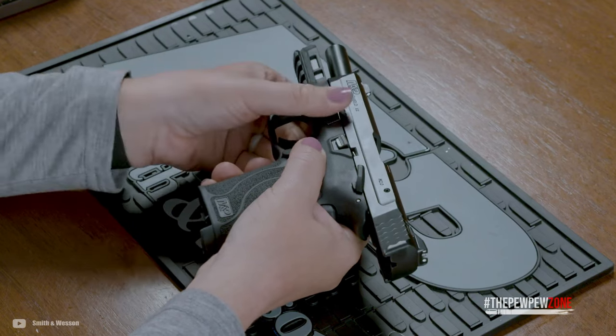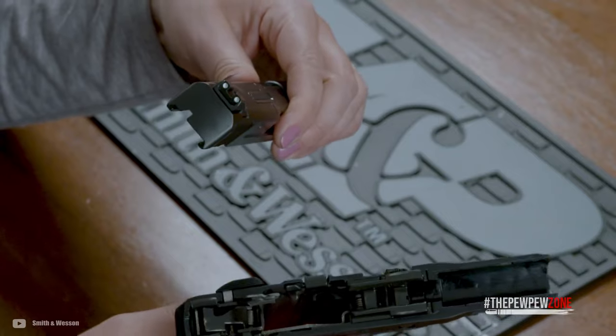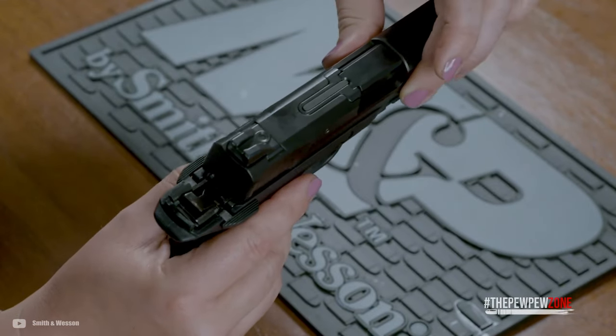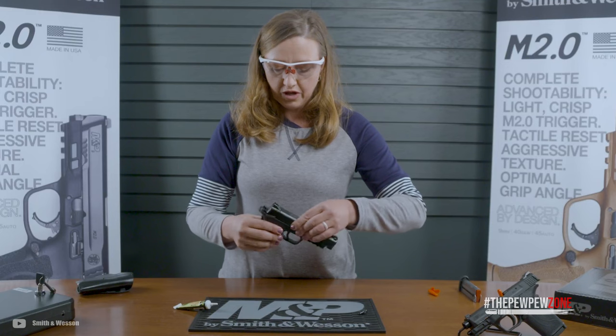It's smooth with a tactile audible reset. Both the front and rear sights are LightWave H3 tritium equipped. The Shield EZ9 has excellent handling and accuracy, but most importantly, very little chance of failure. Many police and law enforcement personnel trust this as their backup weapon of choice, and for good reason.